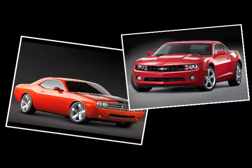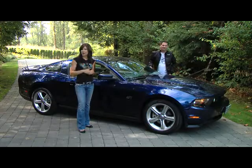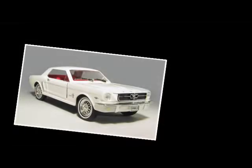With the reintroduction of the Chevy Camaro and Dodge Challenger, the pony wars are heating up again. Those cars even look like the originals, with a tip of the hat to the muscle car era from the late 60s and early 70s. This Mustang is another retro-styled muscle car. In fact, it's the original pony car, and it's been in production since 1964.